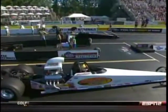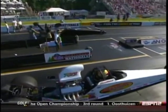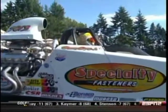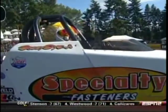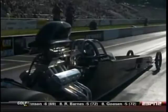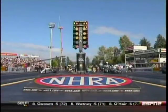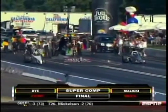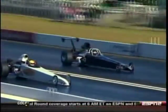Now it is the 890 class Super Comp. Tom Malicki taking on Bobby Dye Jr. Bobby's from California. Tom Malicki from Washington. It's your classic Division 6, Division 7 matchup. None of the guys from Division 6 up here in the Great Northwest like those D7 guys traveling north and picking up the win. Tom Malicki and Bobby Dye. And oh, it's a red light start for Bobby. And the crowd, look at them back on the starting line. Tom Malicki's team, they're getting the win, and everybody's happy.